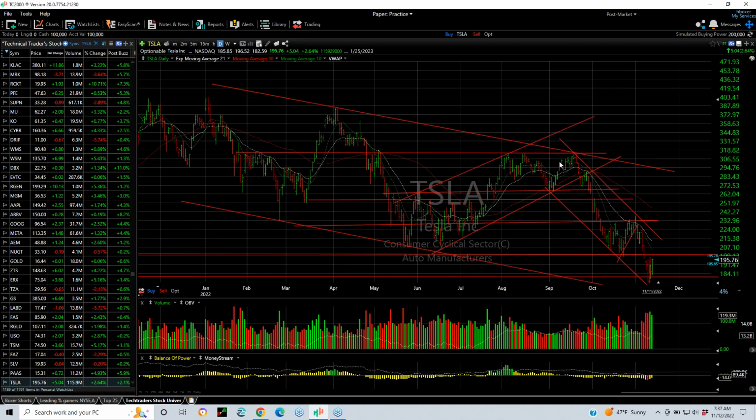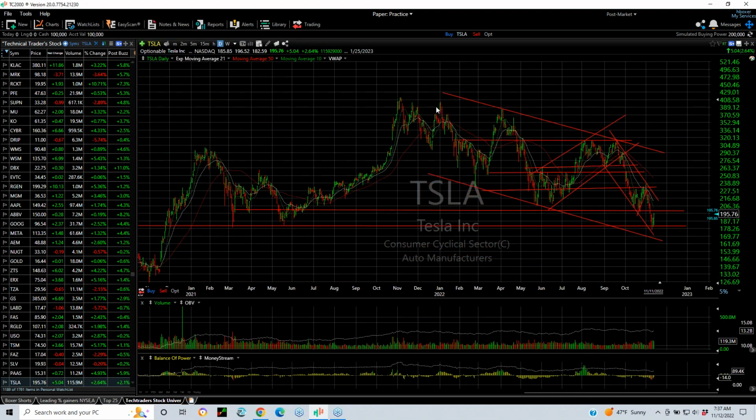Look at Tesla. Massive decline, triple top 318, and then a drop down to 170. What was it? 180 even. And if you look at the angle, it's a 1, 2, 3, 4, 5 wave decline as well. And you could construe this as a 1, 2, 3, 4, 5, so it's a fifth of a fifth. Not surprised that Tesla had a nice bounce.